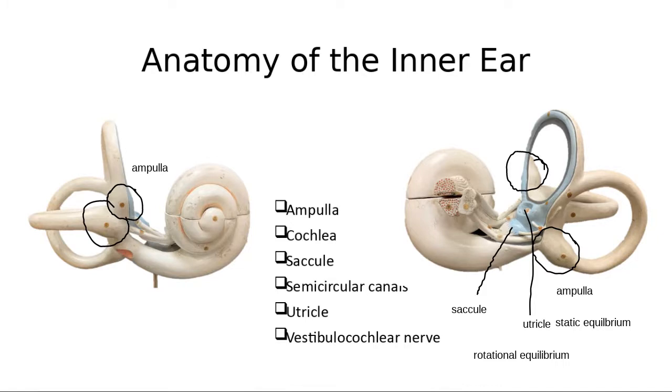Let me get my circle here. All of this mess that I see right here, all of this is the vestibulocochlear nerve. What I like about looking at that nerve on this model is you can see that it's made of 2 different parts. This part over here comes from the ampulla and it comes from the saccule and the utricle. This is the vestibulo part of that nerve. And over here is the part that comes from the cochlea, the snail shell. So the vestibulocochlear nerve is where both of these things come together and travel out of the ear to go back to the brain to be processed. So the cochlear part of the vestibulocochlear nerve, the vestibular part of the vestibulocochlear nerve.